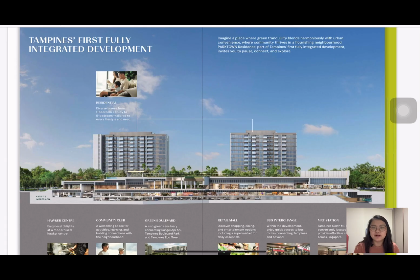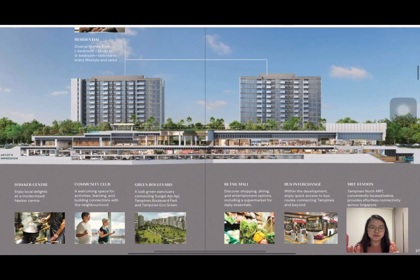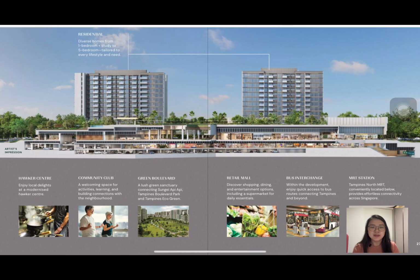Today I'm going to share about this Parktown Residence, the hottest new launch, the mega integrated new launch in Tampines North. And being one of the Tampines North residents here, I think I'm the best person to review the building, the block facing, and also the north, south, east, west direction. And I will do an in-depth floor plan analysis to share with you which are the units that you should consider and which facing to try to avoid.